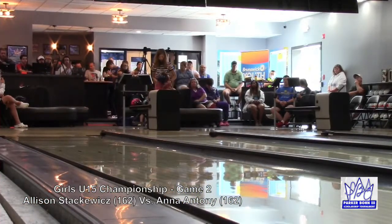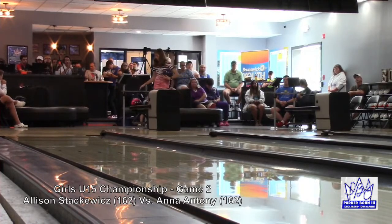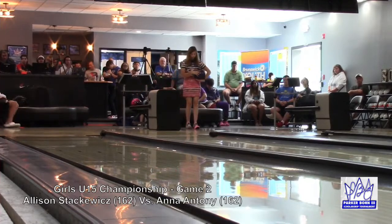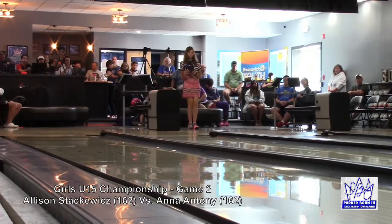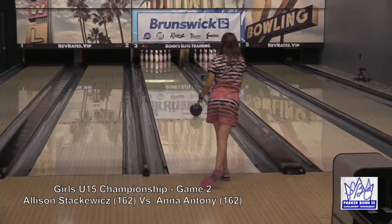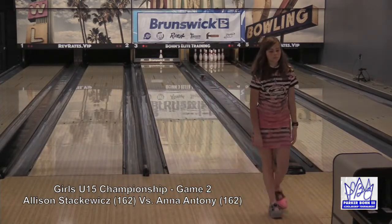So yeah, definitely would want to start the match second and finish first then. Yeah, basically. Absolutely. I would want to be in Allison's position here. She's going to finish this match first. She steps up in the second after the filled frame in the first. Goes a little high there, leaving the 3-pin.